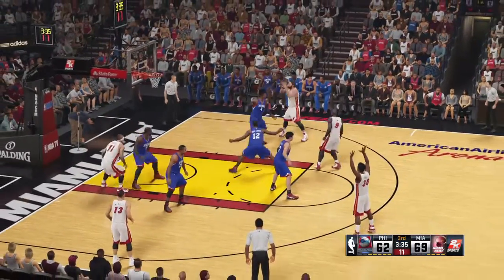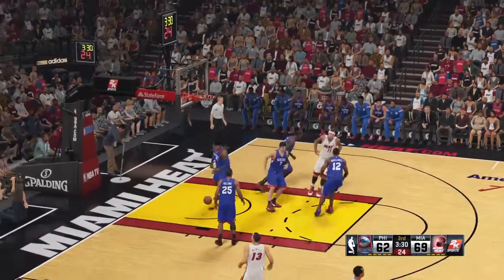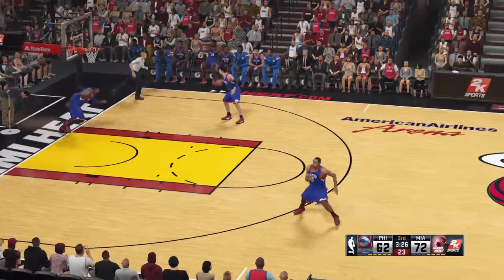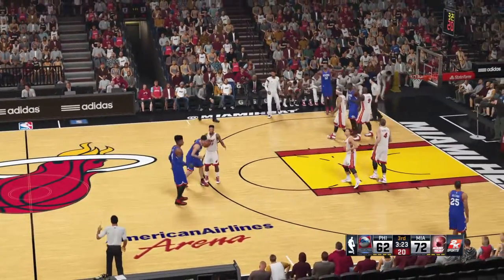Dang dishes to McRoberts. Takes a three. And there's Dang. That's good on the assist by McRoberts. That's now 8 points for Luol Deng. The 76ers trail by 10, and the 76ers call time here.